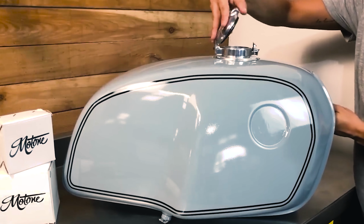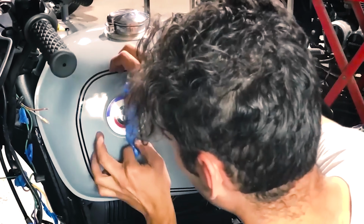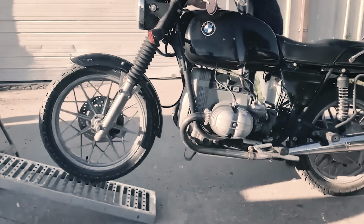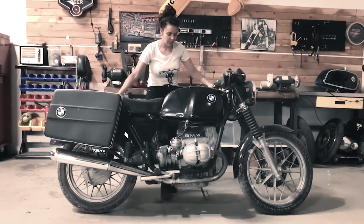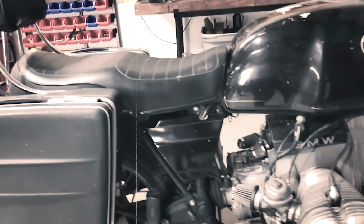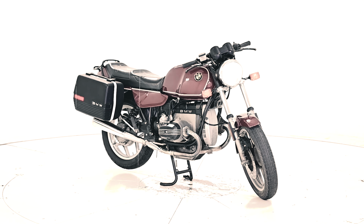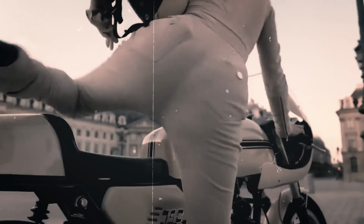But before we get to the moment of truth, let's take a crash course on the history of this legendary machine. Launched at the Cologne Motorcycle Show in 1985, the BMW R80 quickly earned a reputation for reliability, smooth handling, and classic German engineering. Its shaft-driven system and air-cooled boxer engine made it a favorite among long-distance riders. But what truly set it apart was its adaptability. Thanks to its lightweight frame, streamlined look, and single-seat configuration, it is a perfect canvas for cafe racer conversions.